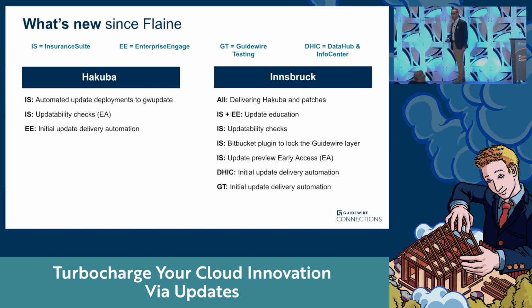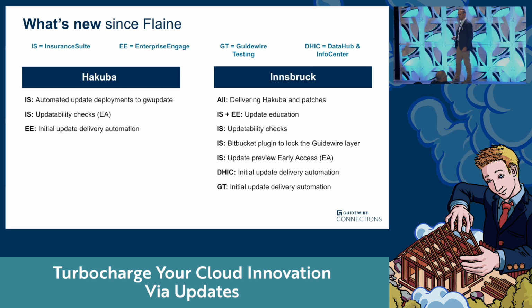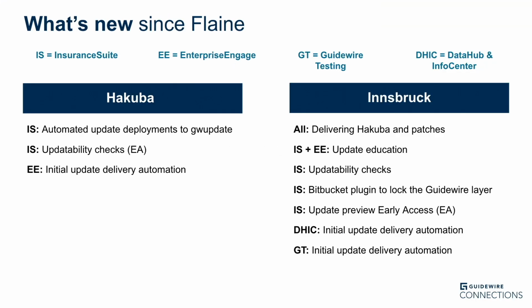Since we've last talked in Las Vegas with the Hakuba release, we've added automated update deployments for InsuranceSuite and updatability checks as an EA program. And with Enterprise Engage, we have automated the initial update delivery mechanism.